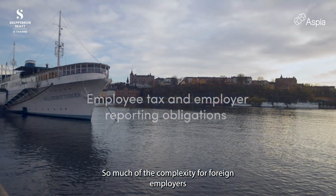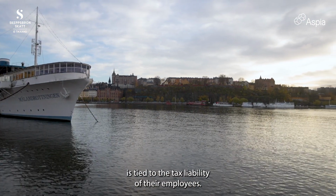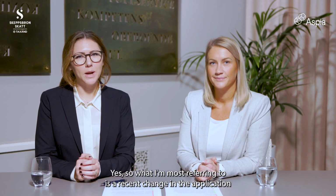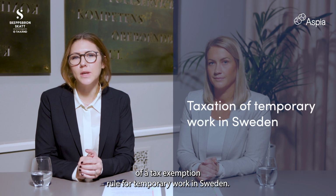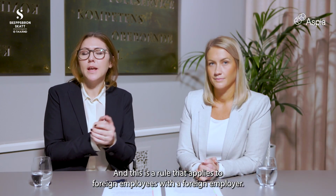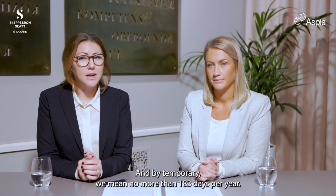So much of the complexity for foreign employers is tied to the tax liability of their employees. As you mentioned, the rules in Sweden have become increasingly complex. Can you tell us more about this? Yes, so what I'm mostly referring to is a recent change in the application of a tax exemption rule for temporary work in Sweden. This is a rule that applies to foreign employees with a foreign employer. And by temporary, we mean no more than 183 days per year.